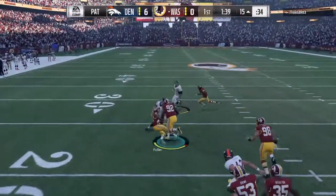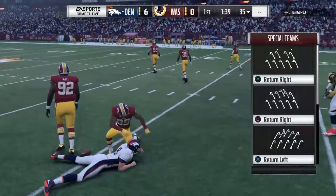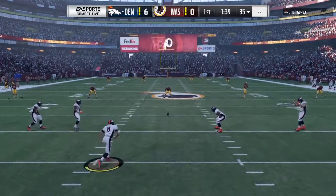And this is blocked. But he doesn't get far. They're able to stop him. And after all that, the extra point attempt unsuccessful. Well, there's a blocked extra point.